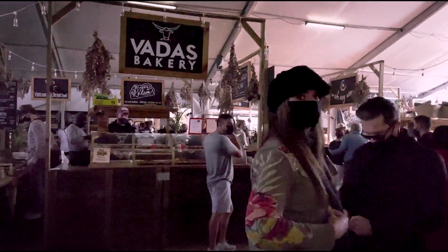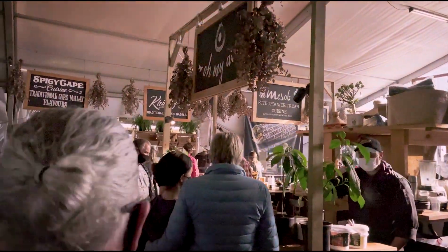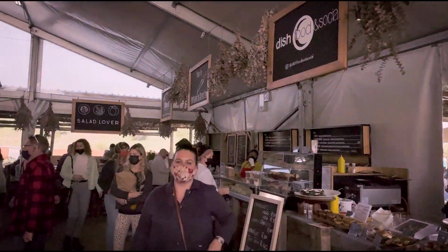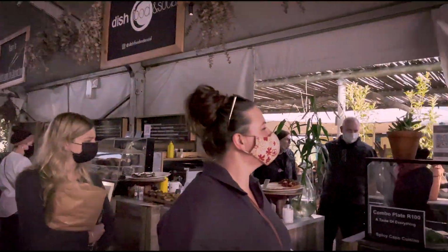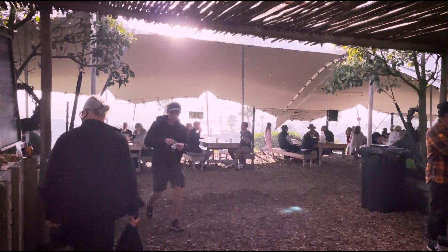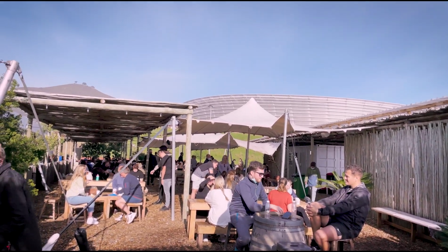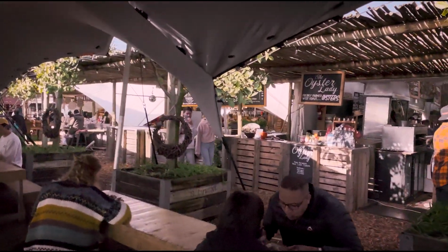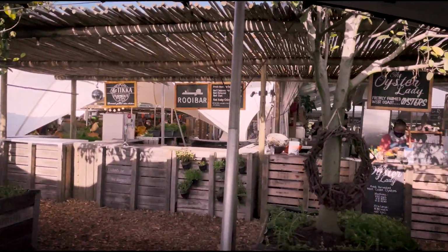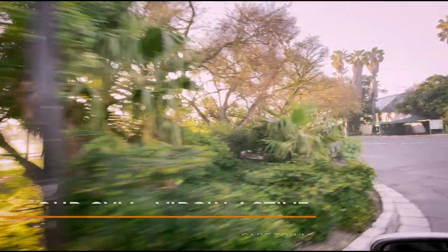You can buy street food. There's an eatery and you can directly enjoy it there outside, maybe with a glass of wine. She has a card, if you want it. Obviously, after all that food, we gotta keep fit as well. So we're popping in at the gym, and this is our gym.